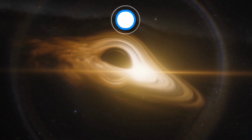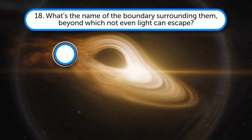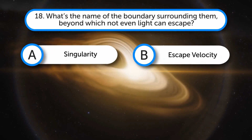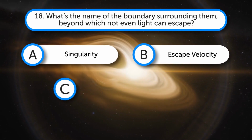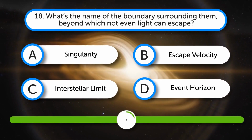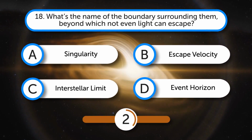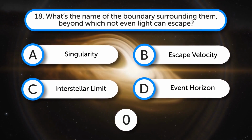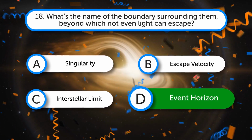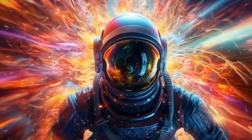Black holes are mysterious phenomena. But what's the name of the boundary surrounding them beyond which not even light can escape? A. Singularity. B. Escape velocity. C. Interstellar limit. D. Event horizon. It would be neat if it was option C, but it's called an event horizon. Way to go if you've gotten this far!